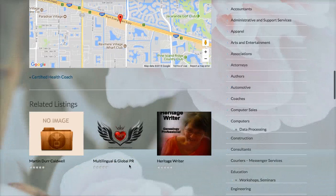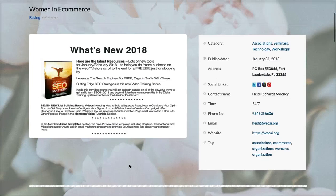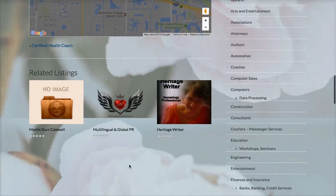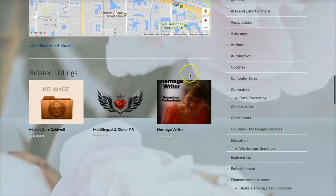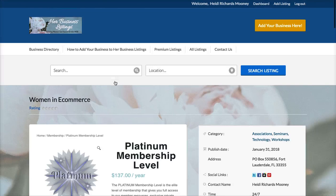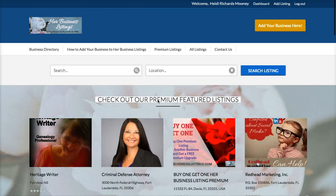And then it might even show related listings. The reason these are related is because they're members of Women in E-Commerce, so they may have listed that in their bio. So that's another little tip. If you're a member of Women in E-Commerce and you list it, then below this you might show up as one of the related businesses.